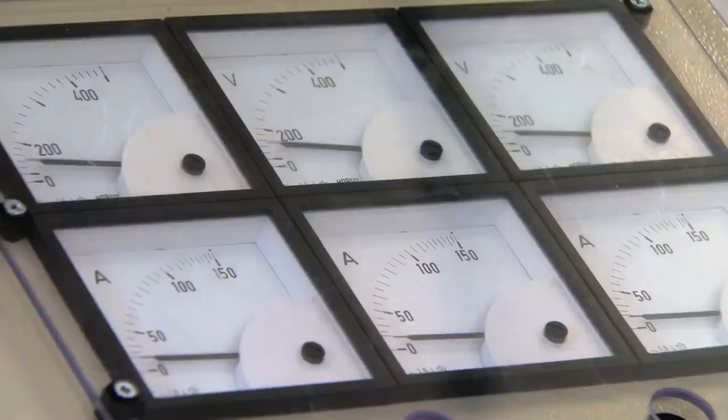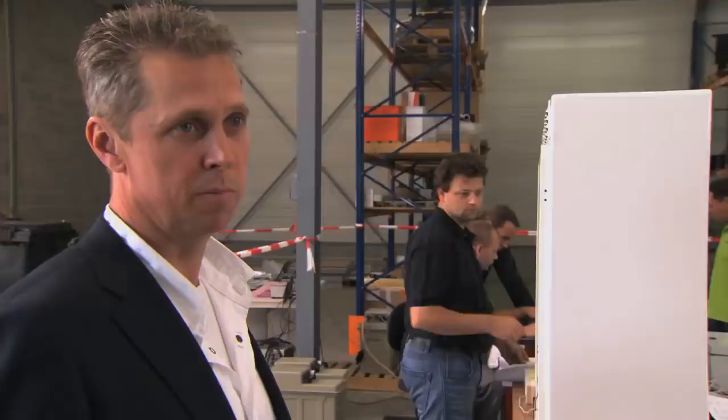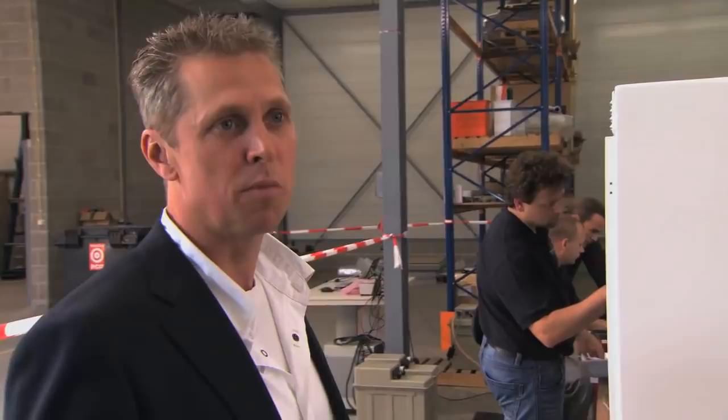This is the test facility in our workshop. Here we can prepare everything like the system that is on board. So we simulate a lot of things here, just to make sure that once we install the system on board that everything is working.